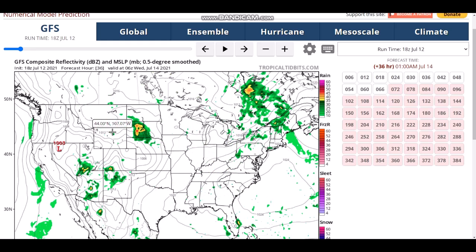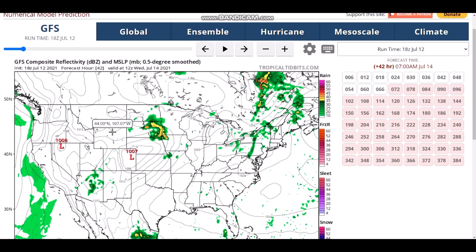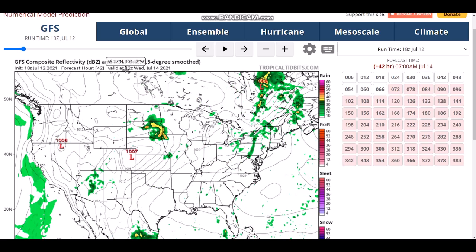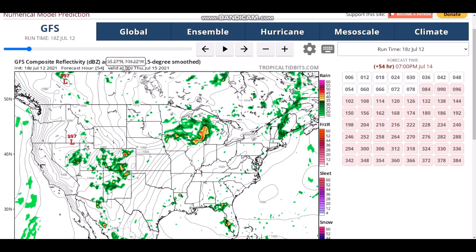We have a giant bow echo of storms, definitely impacting Wyoming first, into South Dakota, into portions of southern North Dakota, I should say, and northern Nebraska as well. And this is into late tomorrow into early Wednesday morning. Notice it tracks through Minnesota. We do have some back building of storms according to the GFS. We have a large cluster right there into Wisconsin, passing through Iowa. Again, by late Wednesday into early Thursday.